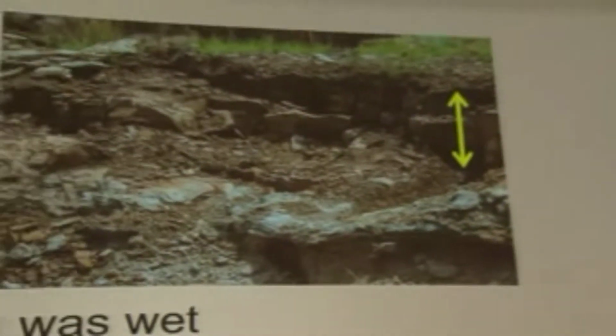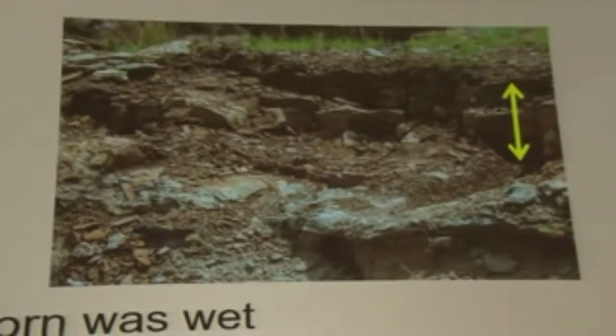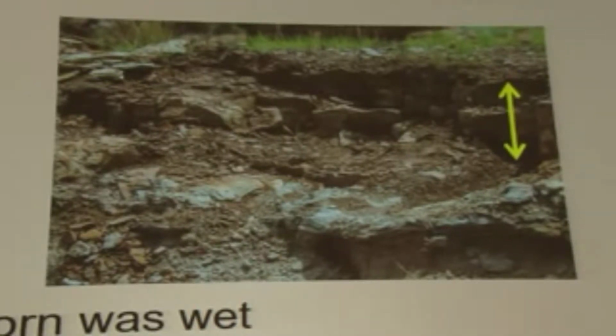Now it took us 3 hours to pound through sandstone, because that's solid rock. I mean, we chiseled for 3 hours on that. I'm glad it wasn't 2 feet. We may never have gotten it, but it's only a foot down.